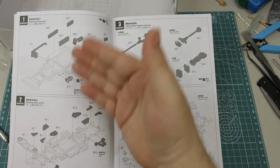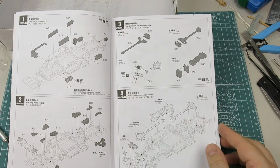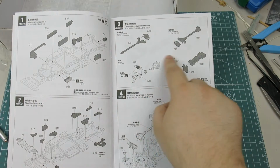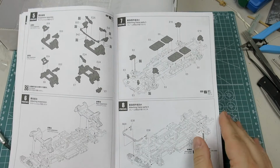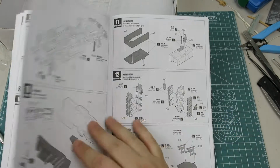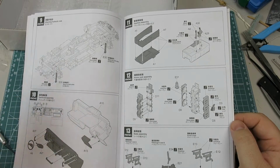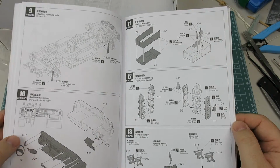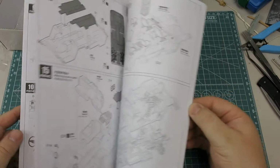So, look at this. It's very easy to follow. You begin with the chassis, suspension components, drive shafts. These are axles. Really easy to follow. No complaints here. Very easy, not too many operations that you're going to have to perform per each step. For example, here's the dashboard. Nicely done, Meng. Nicely done.